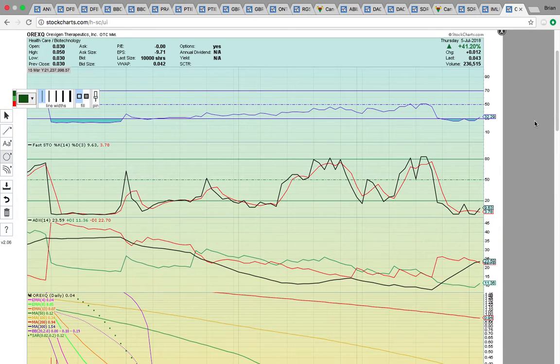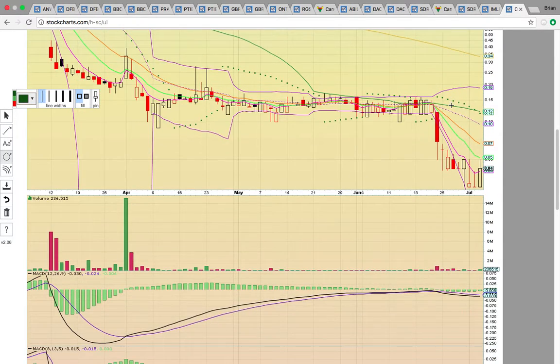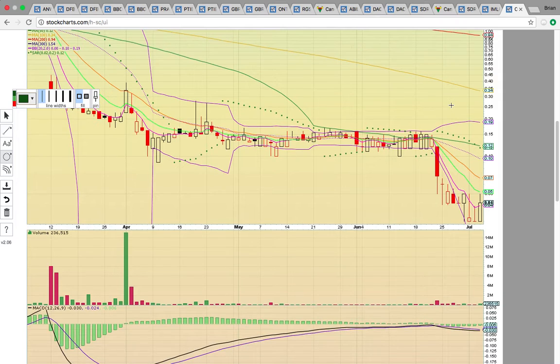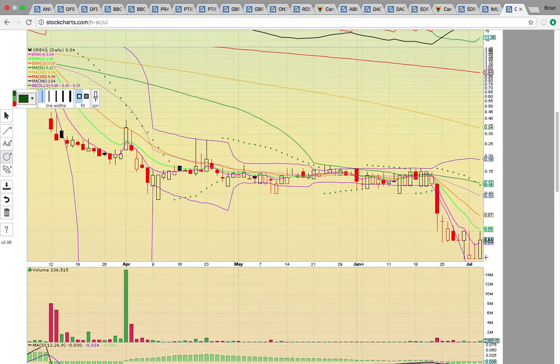Okay, take a look at OREXQ. It used to be OREX, traded on the big boards, and then it dropped down to the OTC. It had no volume at all. It still doesn't have any volume. It did have a big drop, and then today it closed above EMA 4 at 4 cents. So if it stays above 4 cents, it could possibly get a little bounce going here.